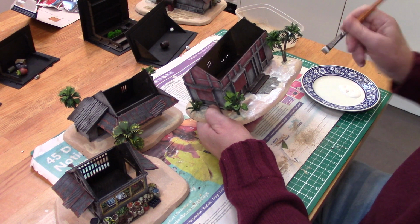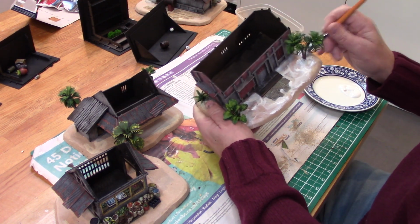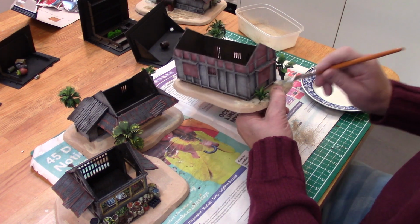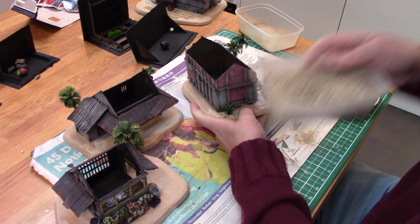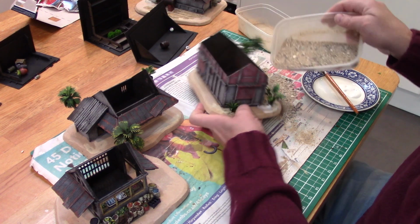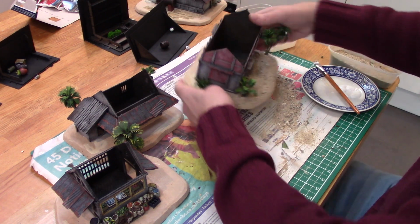So just keep off those chamfered edges, but work right the way up to it and go all the way around those plants on the front section. There we go, that's in place. Best way to do this is on a newspaper, because you'll be able to just pick it up and tip it back. And let's see what that looks like.